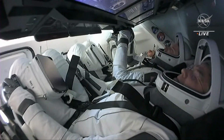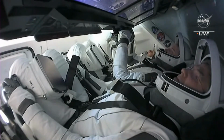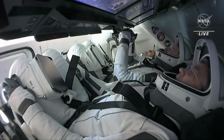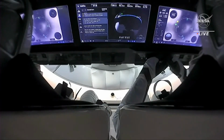So if you want to think about Dragon's orientation at the moment, or how Dragon is oriented when it's on the launch pad, the top end of the Dragon spacecraft is basically pointing forward along their trajectory. So those thrusters are performing a retrograde burn, which is slowing the vehicle down.